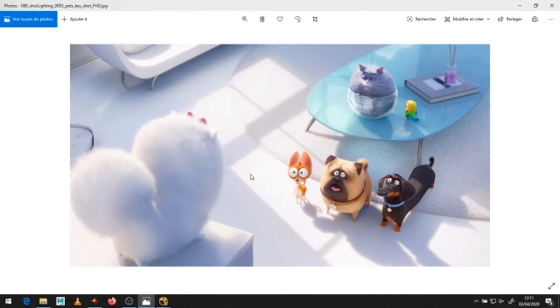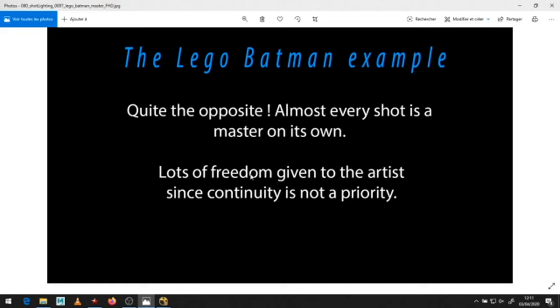After Pets, I moved to Australia to work on Lego Batman, and it's the exact opposite of Illumination, and I thought it was really interesting. On Lego Batman, almost every shot is a master on its own. So there's lots of freedom given to the artist. They don't care so much about continuity. Sometimes it can give some issues, but it's really freeing to work this way because you really want to push every single shot as best as you can.